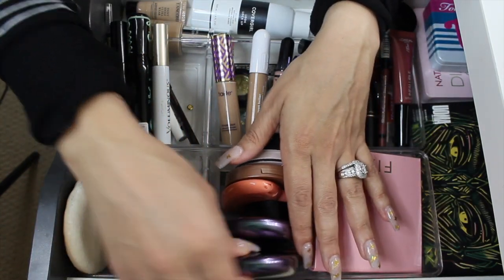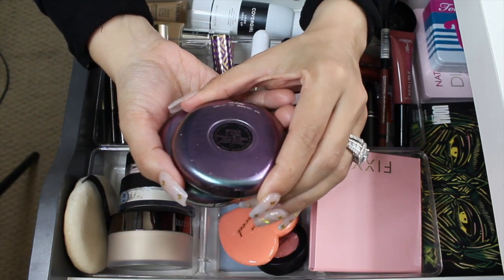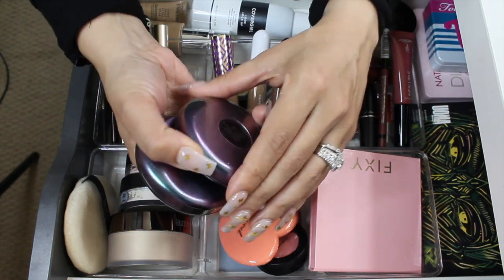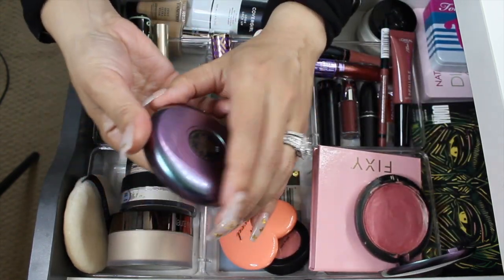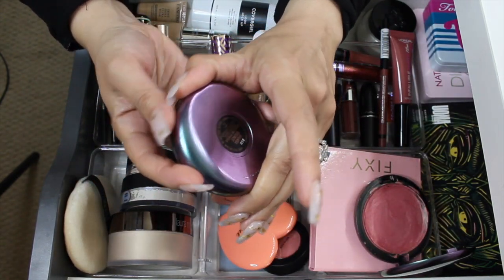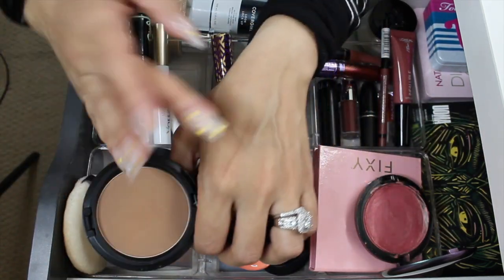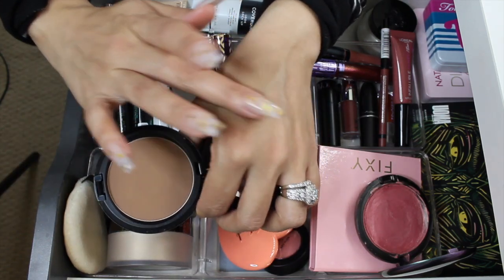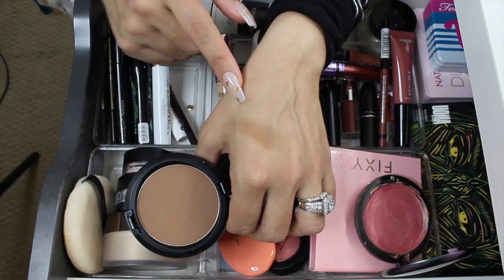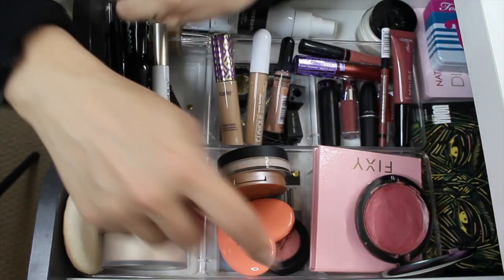For, I don't know, one of these is a bronzer and one of these is a blush. Which one is this? This is the blush. Let's do the bronzer first. So here's the bronzer. This is the Bayana bronze, and this is by MAC. Just do a little swatch of this guy. This is definitely on the deeper side, but it's not so deep where I would really need to be tan. So there's this one. It's a matte bronzer. I do really like the formula of these.